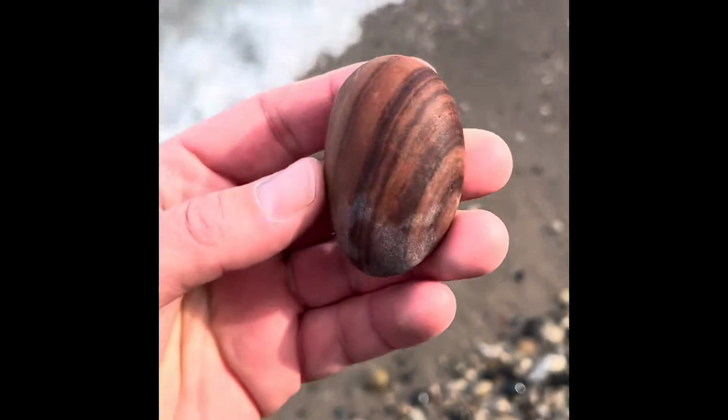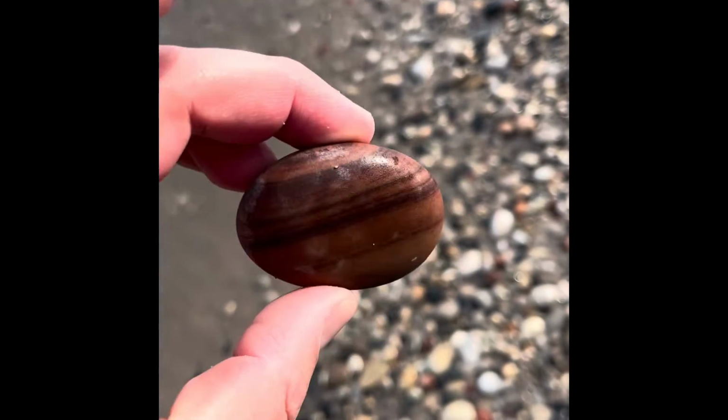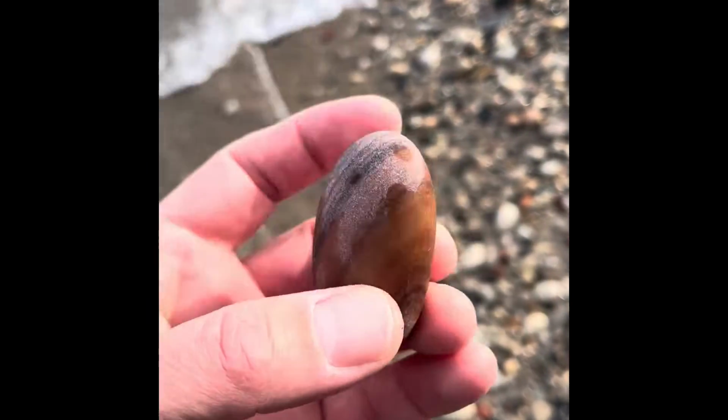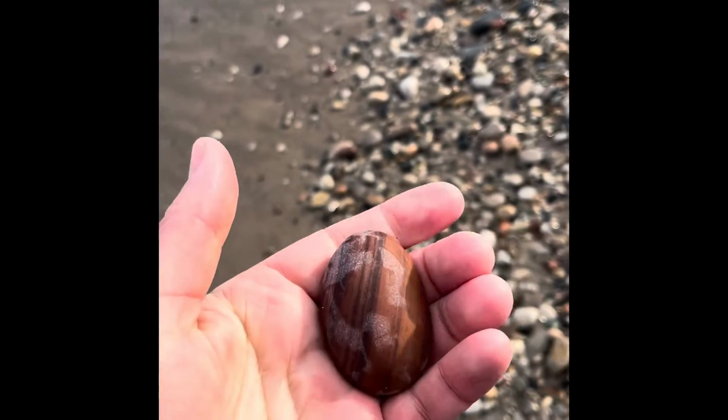That was sweet. Found this one. Not sure if it's just really worn sandstone or maybe stained limestone, but it's like perfectly shaped already. No cracks or anything. So I'm definitely going to take that home, make it a palm stone, shine it up a little bit.